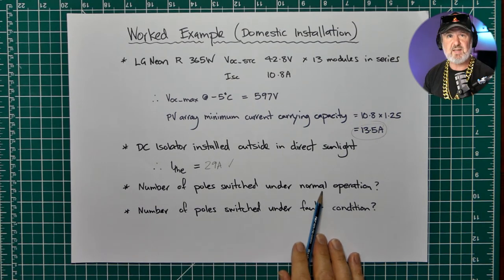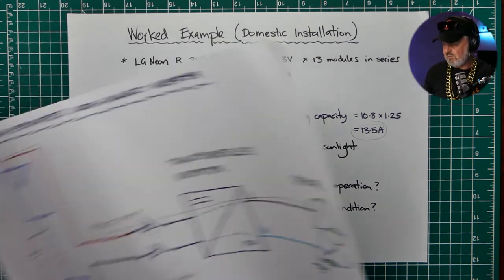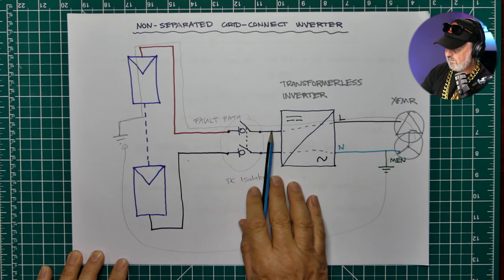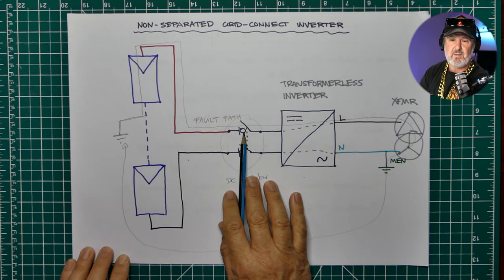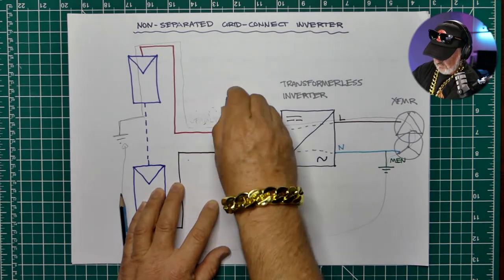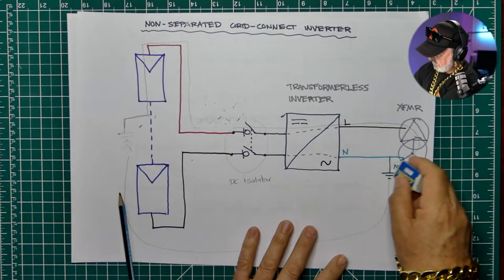Number of poles switched under normal operation. Now, remember I started off today talking about separated and non-separated inverters. In fact, I'll go back to the non-separated inverter for a second and show you. I've drawn a fault condition where the current's only flowing through one conductor and the switched poles of one conductor. But in practice, this is a fault condition, not a normal operating condition. So under normal operating conditions, I'm going to rub this out. It's not a fault. We just want to be able to switch it off. So we get rid of this fault altogether.